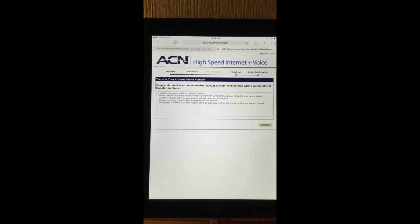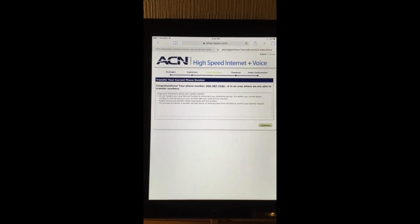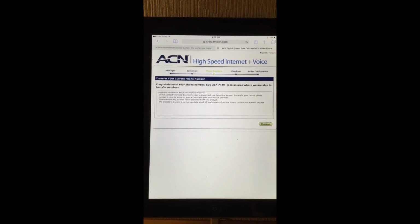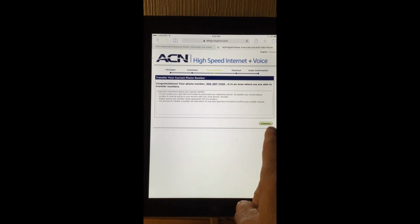Then you're going to get a message saying transfer of your current phone number. Congratulations, your phone number is in an area where we can transfer the numbers, and then you're going to go in and click on the checkout.